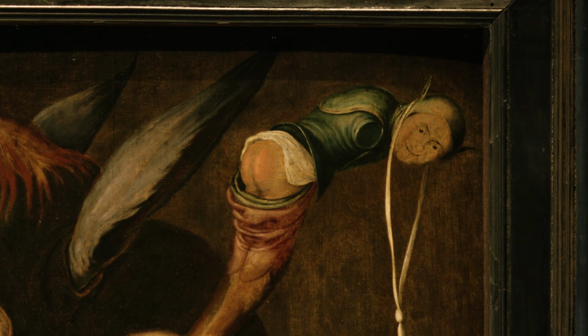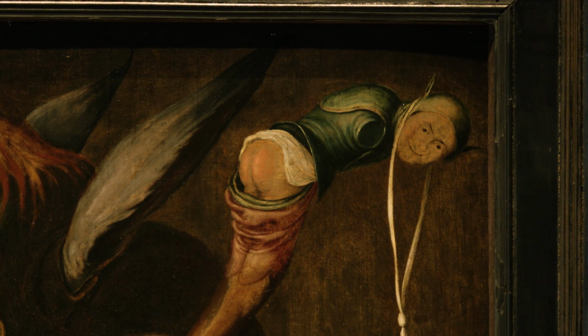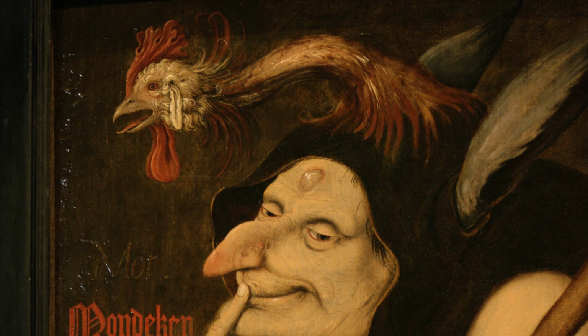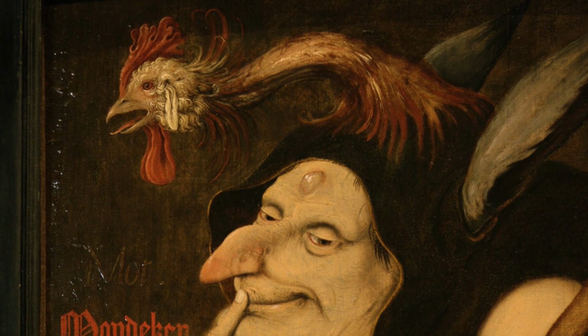What this would have been seen as at the time is almost like a ventriloquist act. So this fool is telling us to keep our mouths shut, but he has this little dummy who's making us laugh out loud. And even more than that, making even more noise, is this rooster on top of his head that's crowing very loudly. And if you want to have a moral spin on it, a painting like this might encourage you to behave a little bit less silly in your life, to be a little bit more serious.